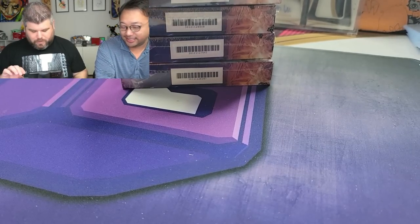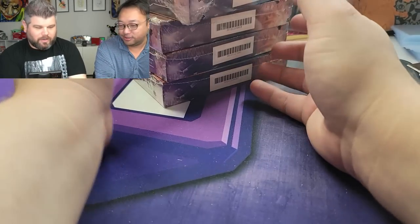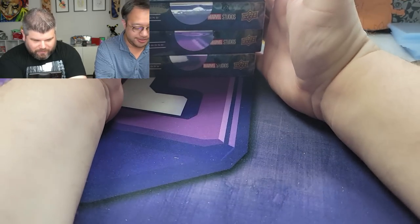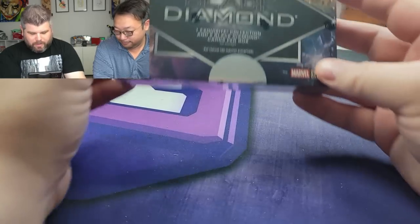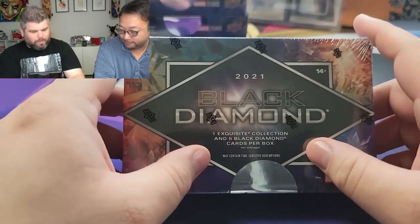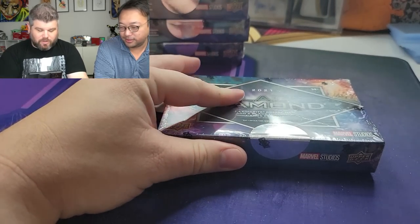Marvel. Black Diamond. Black Diamond Marvel. The whole case. Now, look, Drew, I'm a huge nerd when it comes to Marvel and even DC. I'm more of a DC nerd, obviously, with the Joker in the back. But last time we opened this, you pulled the Chris Hemsworth auto, which is fantastic. So this is by Upper Deck.